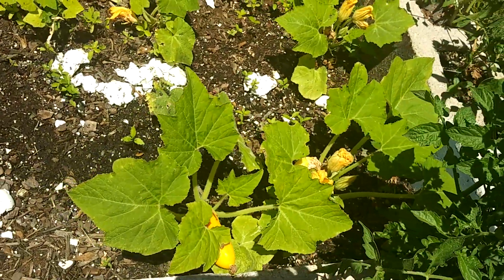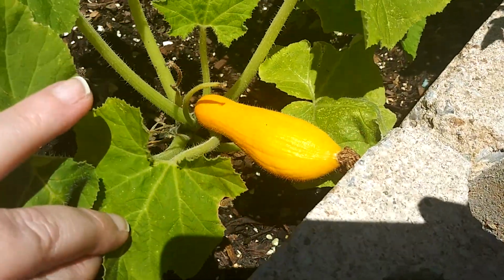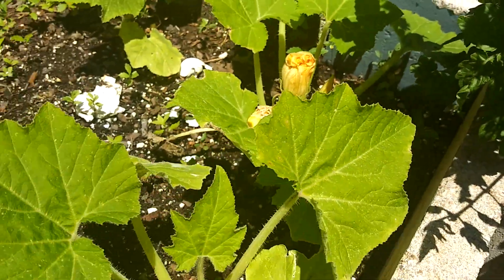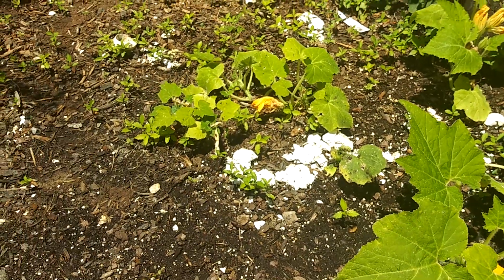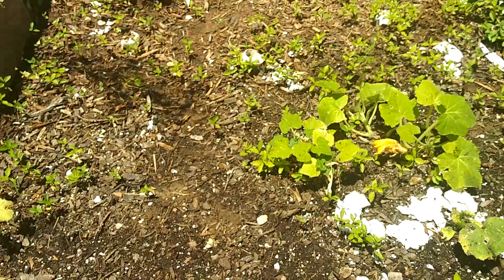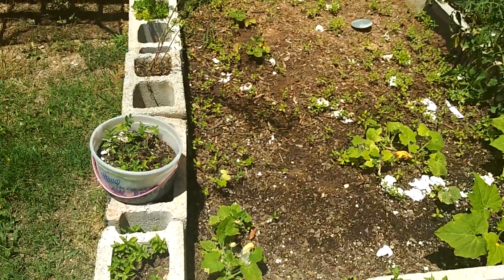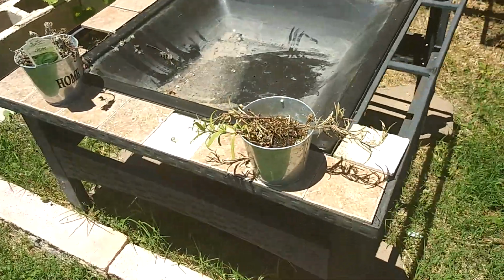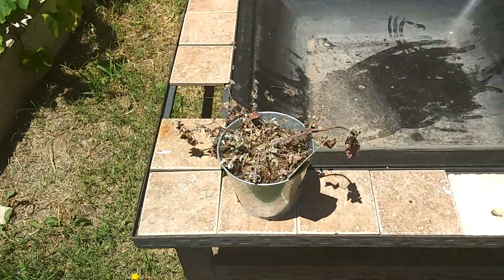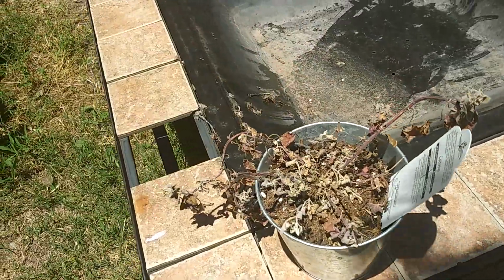Here's our squash. And some buns. We put eggshells in. It helps. And some more herbs. We were trying different containers. These smaller ones didn't do very well.